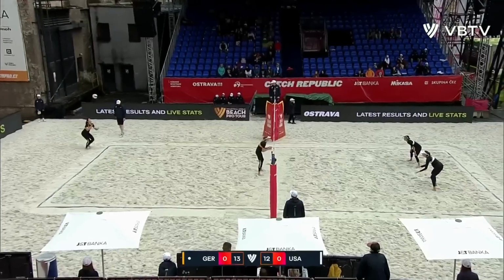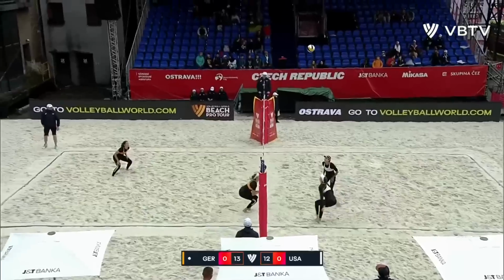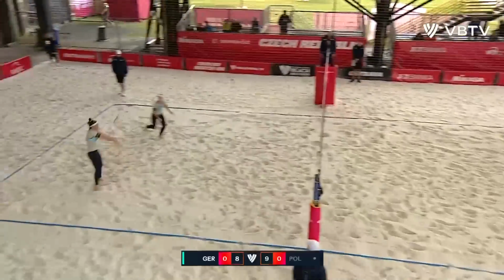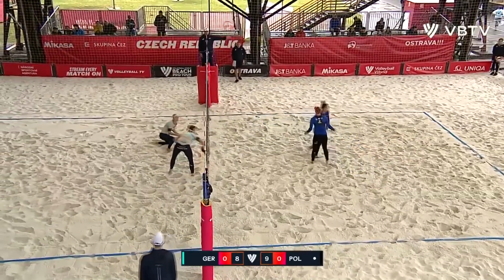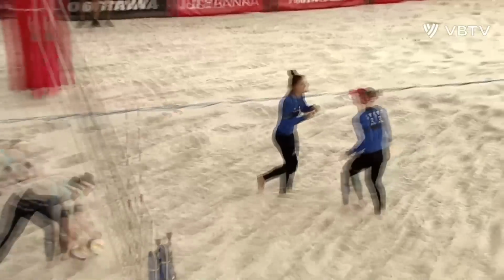Cannon is not to be underestimated. They are coming off of a third place finish last weekend. Oh, great job by the blocker. Kocielek in the back, actually it was Wojtasek up at the net.